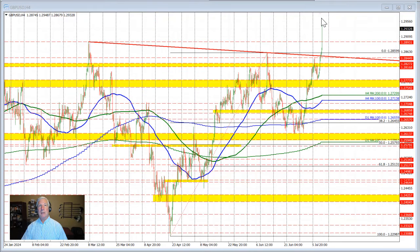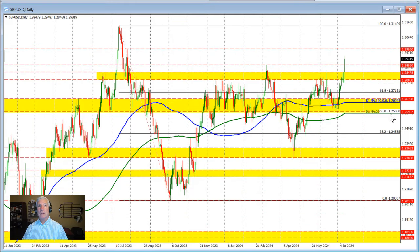And as you can see, we're breaking above this high price that we saw in early March at 128.93. Going to the daily chart, where does that put us? Well, it puts us at the highest level since this point right here, which is July of 2023 for the pound versus US dollar. New highs for the year, new highs going back to July of 2023.